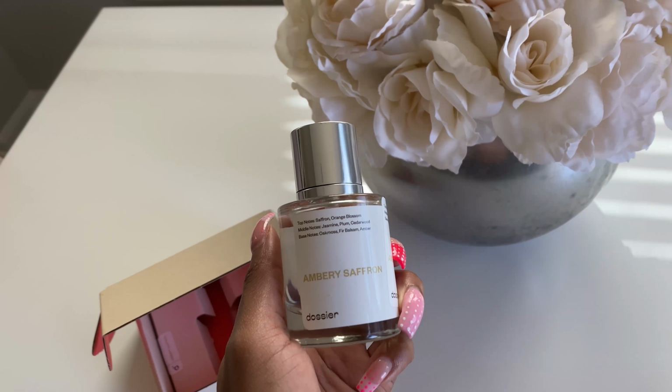Next, obviously, what would a wish list from me be without a Dior book tote? So let's talk about this for a second. You guys know, I have an extensive Dior book tote collection. I think right now I have 1, 2, 3, 4, 5, 6, 7. That's a lie.